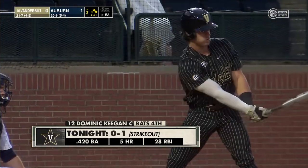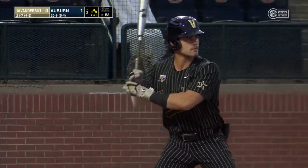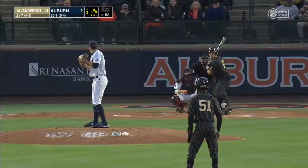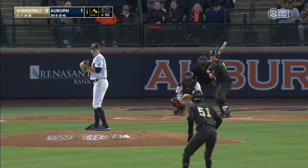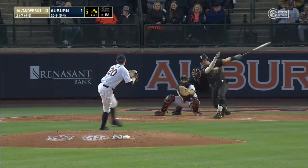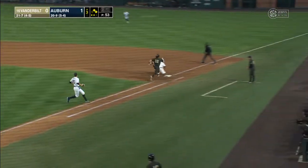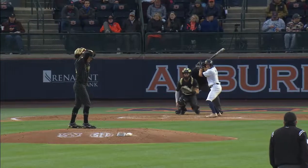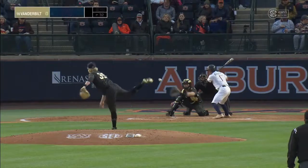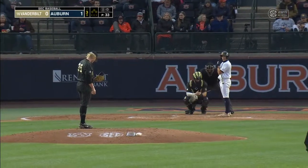First and second for Vanderbilt, 2 walks, trying to get one back and respond to the Cole Foster leadoff home run in the second. Dominic Keegan, a strikeout victim in the first inning. Hot shot, robbed by Moore, takes it to first, bang, bang! And the first one missing out to Blake Rambush. This back to the top for Auburn.